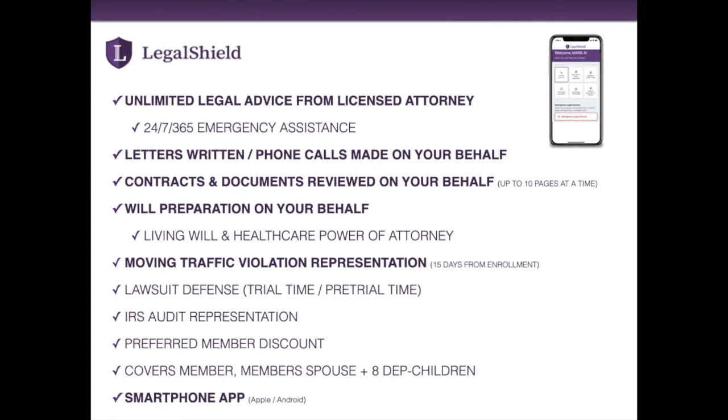We actually had one member who went in to buy a car. She thought she was getting 2.5% interest for 5 years on the loan. Right before she signed the contract, she remembered she had LegalShield. And so she either took a picture of her contract with her phone or she faxed it into the law firm. And they called her back very quickly and said, "You haven't signed the documents yet, have you?"